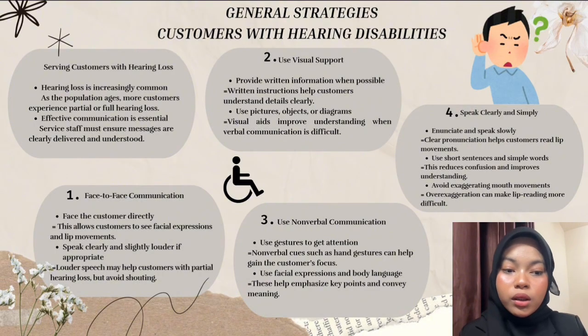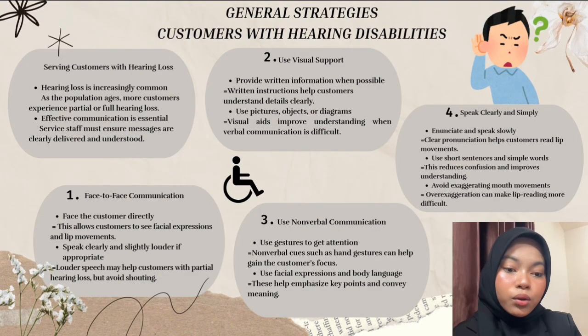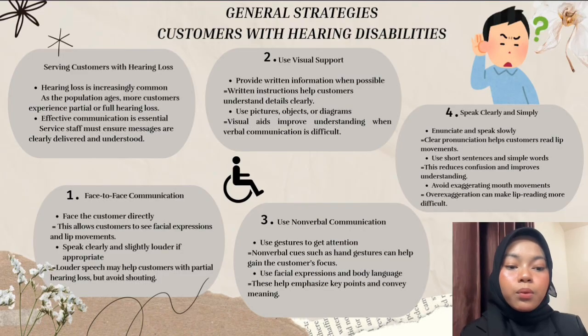Clear pronunciation helps customers read lip movement. The second one is use short sentences and simple words. This reduces confusion and improves understanding for customers with hearing disabilities. Then the third one is avoid exaggerating mouth movement. Over-exaggeration can make lip reading more difficult.